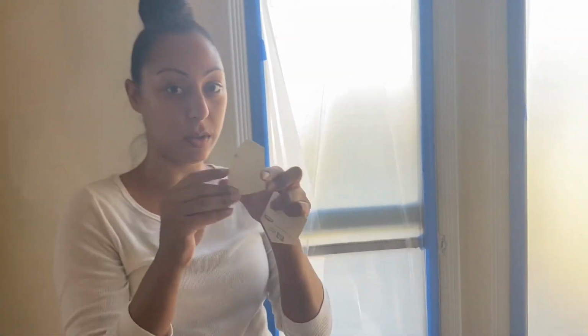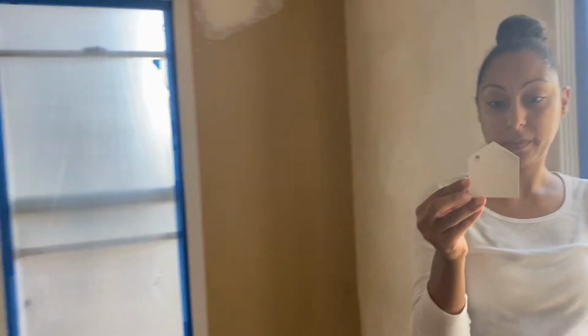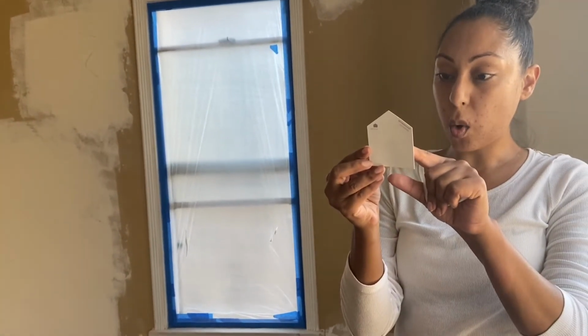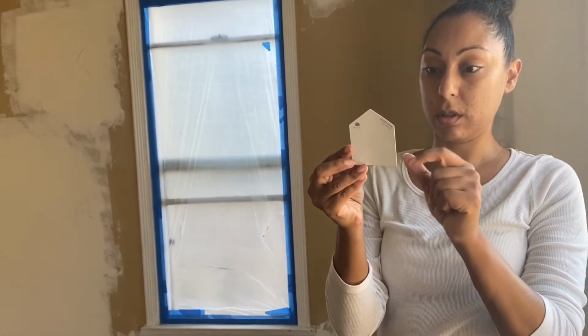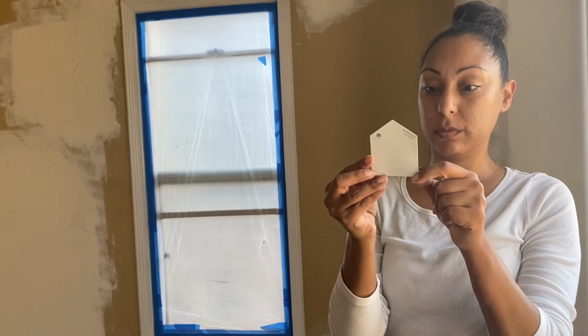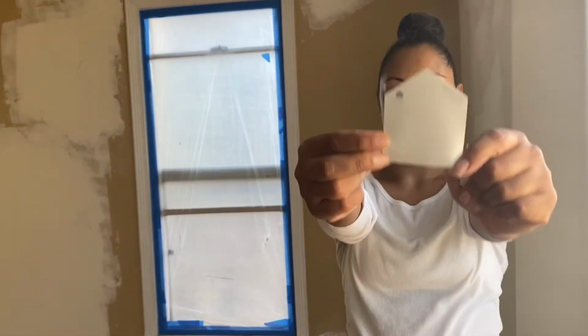So I am gonna go ahead and go with Snowbound. It's a Sherwin color. It's a Livable Luxe Quiet Comfort, HGSW4062. This is it, guys.